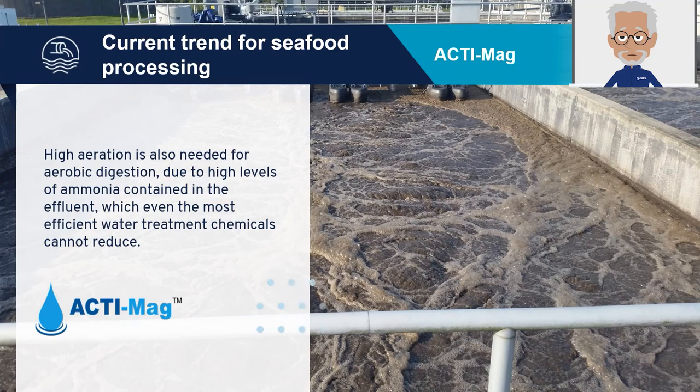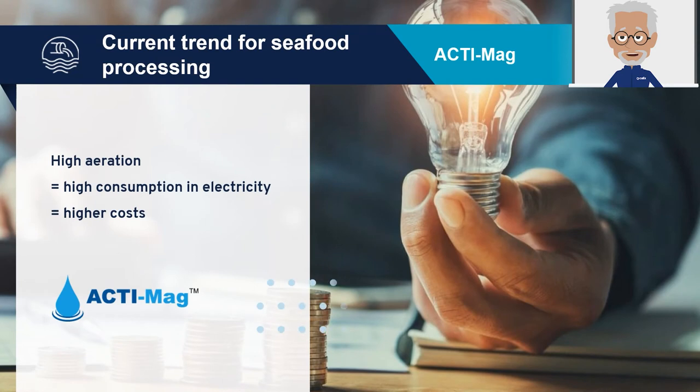If allowed to accumulate, ammonia is toxic to fish and other living species, and can be detrimental to any water bodies. This is why aeration is also needed for aerobic digestion, due to the high levels of ammonia contained in the effluent, which even the most efficient water treatment chemicals cannot reduce. High aeration means high consumption of electricity, which means high operating costs. Aerators often need to be used 24/7 to be effective.